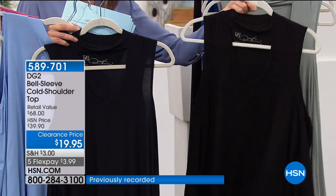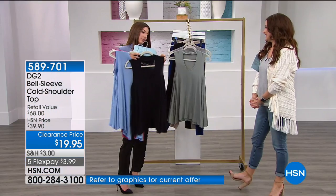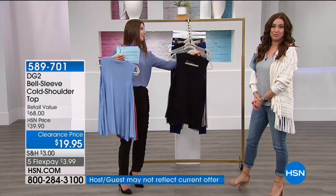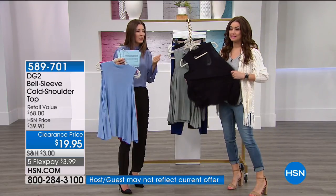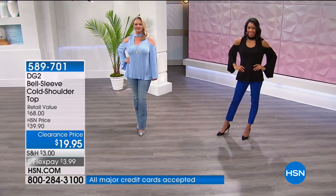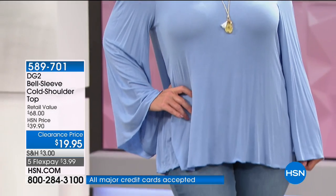You can machine wash this at home. You can lay it flat to dry. It's a super soft material, Carrie. Yeah, our girls were just saying it's just super comfy. It's almost like a pajama. It feels that soft. It's that fabric that always stays cool to the touch. It's going to give you arm coverage while being very flowy.